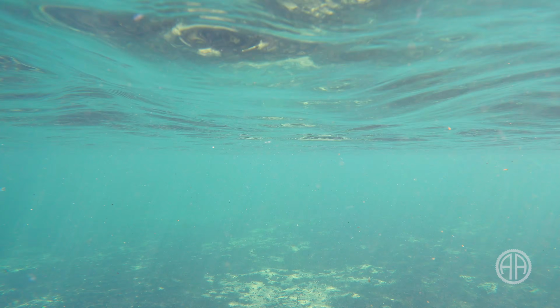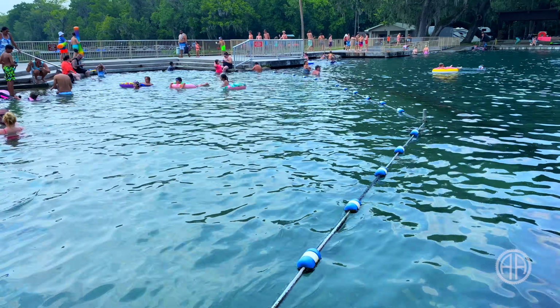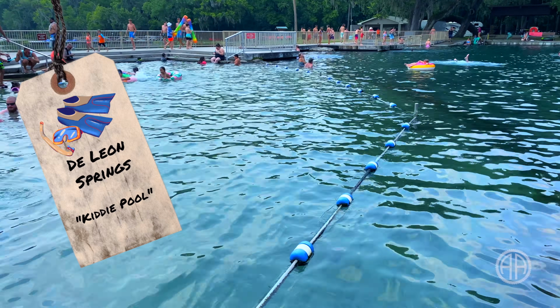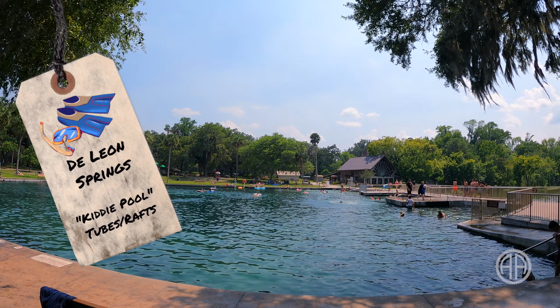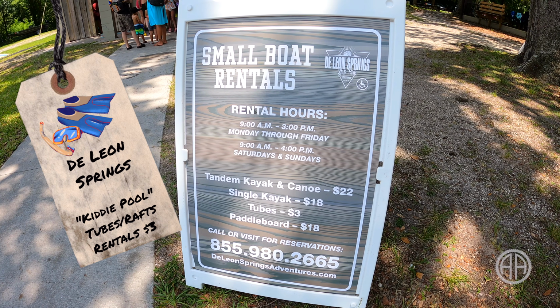Moms and dads, there are a few special qualities that really help make this place family-friendly. Part of the spring is super shallow. It has its own steps, and it's roped off from the rest of the spring. You can hang with the little ones. You can bring your own tubes or rafts as long as they're smaller than 5 feet by 5 feet. If you need to rent a tube, they start at just $3.